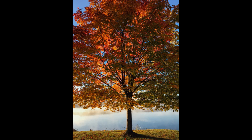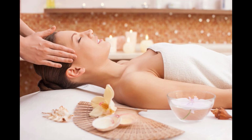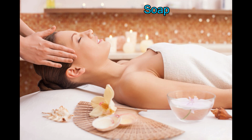Some women will bury their placenta and then plant a tree over it in honor of their child. Some women will wear it, have it made into jewelry. Thanks to our artist Ruth, who allowed me to use her picture. I have her contact information below in the comments if you're interested in having your umbilical cord made into jewelry. The beauty industry uses a lot of placentas. It's made into face masks, facial creams, anti-aging creams, shampoos, and soaps.